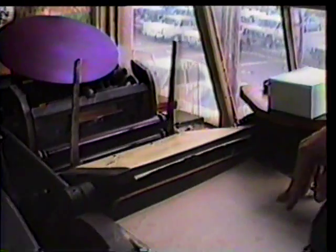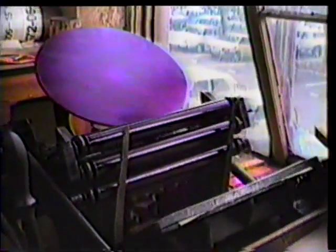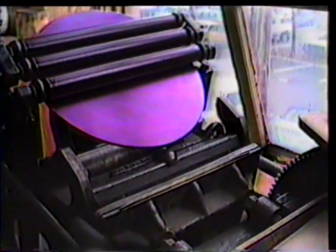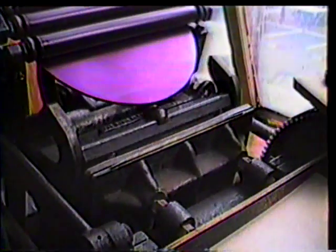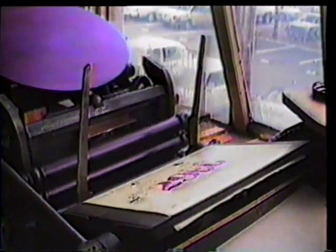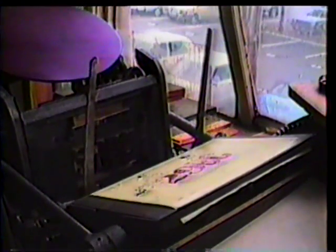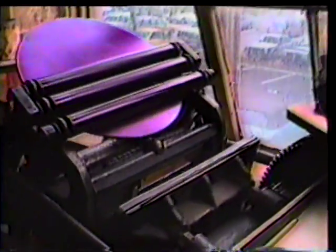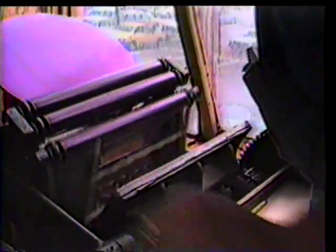Might want to bring that up in here and get a view. We're going to see the rollers go across the type here. Close it up. 29 BC. Okay. There we go.